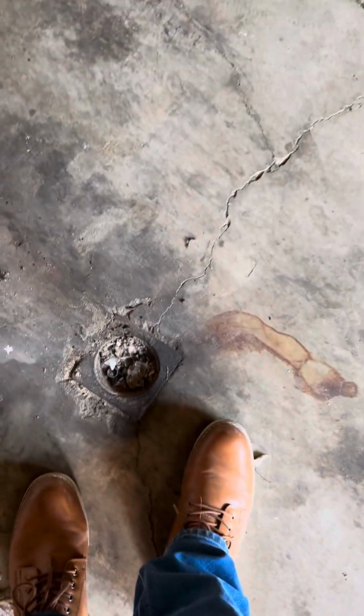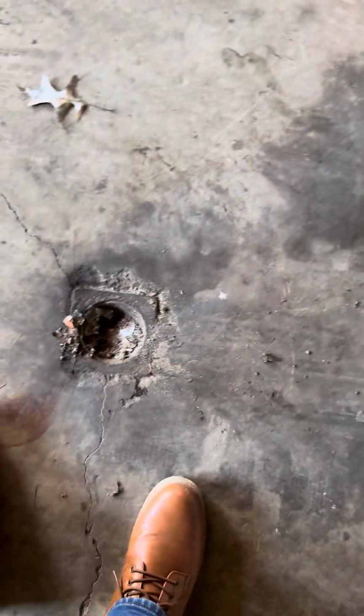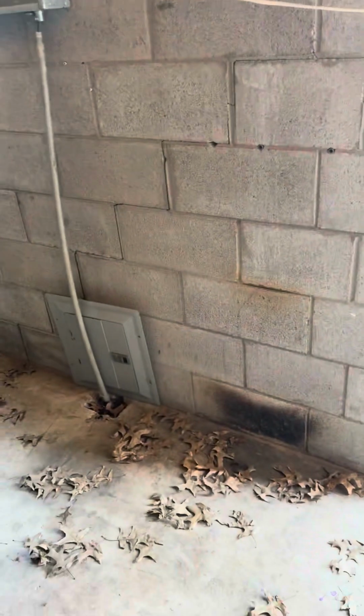Does look like they had a, I don't think that was a floor drain. I think at one point this was a beam or something holding it up more, but actually, I don't know what that would be. It would have been in the middle of the garage, so. Did have a wood fire stove out here at one point, maybe.